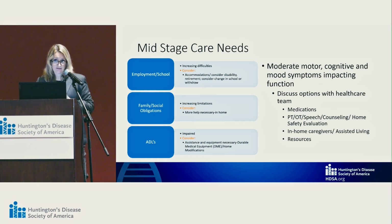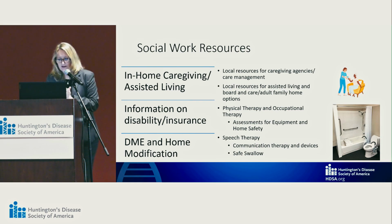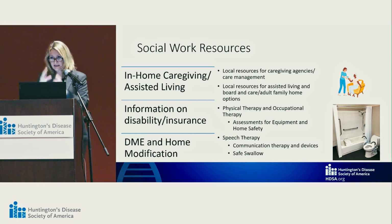And then, is care able to be provided safely in the home? Is additional caregiver support necessary, or do we have to begin to consider possibly a move into assisted living? And what are some of those resources now? So again, going back to social work resources, in-home caregiving and assisted living, and it's very easy to mention, to think about these things and to do them.